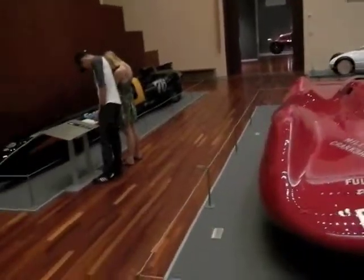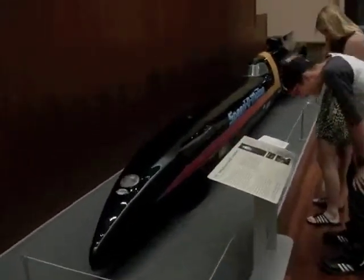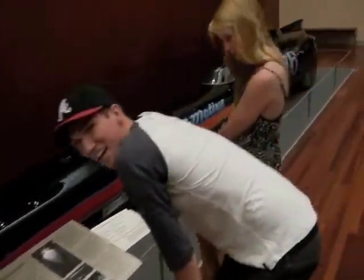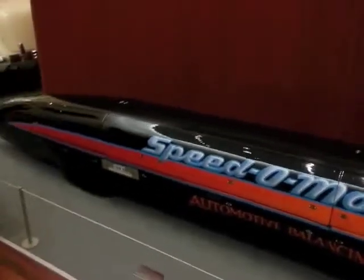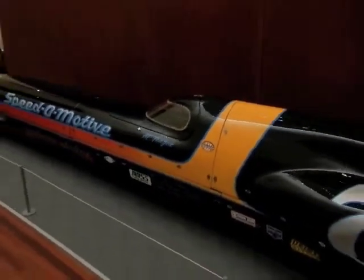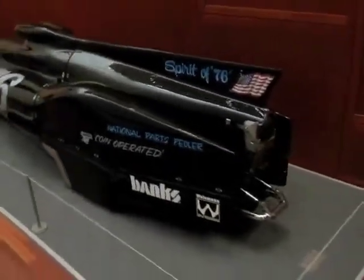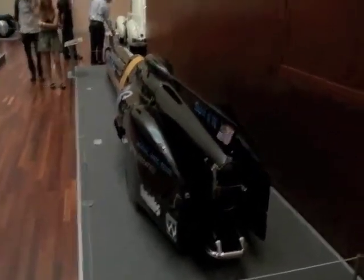Okay, now we're going to go look at this 1975 V8 powered Streamliner. Look at that. It's just incredible. It's got a Chrysler Hemi in it and over 400 miles an hour. Set a record out on Bonneville. Look at that. They call them a streamliner when they're like that. It goes so fast that it has to be slowed down by parachutes, right there in the back.